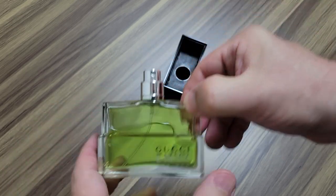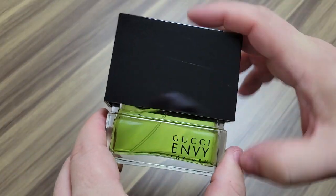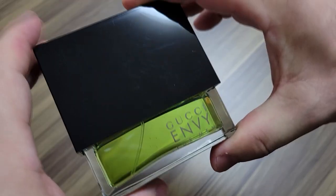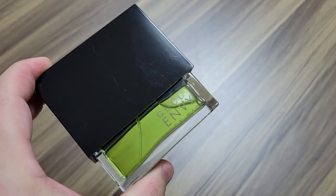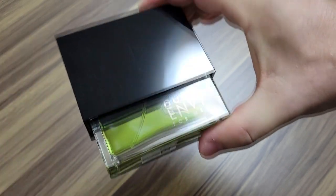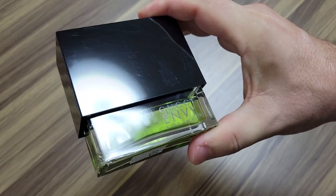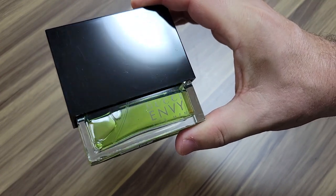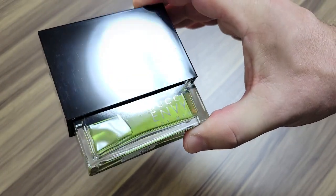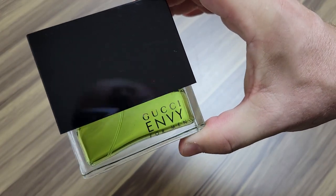Let's do a test spray, and this is a really nice one. I paid 5,500 yen, $35 for this. Let me give a nice whiff of this Gucci Envy. That's really beautiful. I think a lot of people don't know what this smells like because it was discontinued like 10 years ago. I think it was 10 years ago. Slightly sweet, slightly spicy, slightly woody. It's got ginger. It smells like tea.